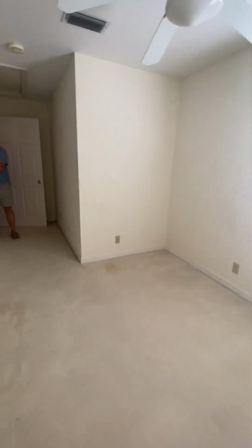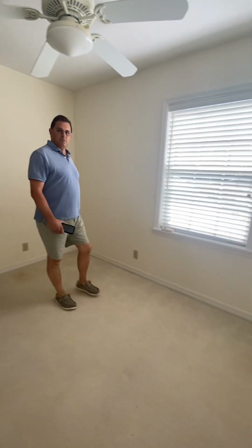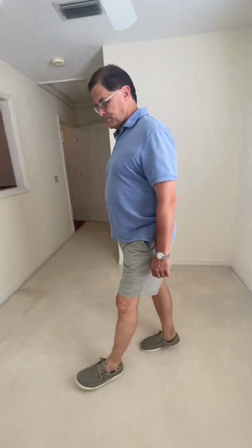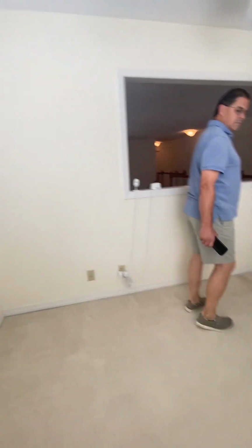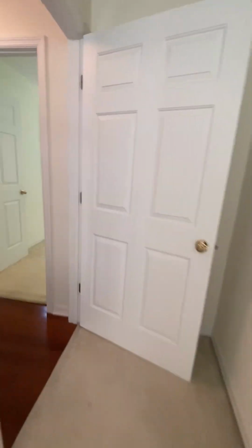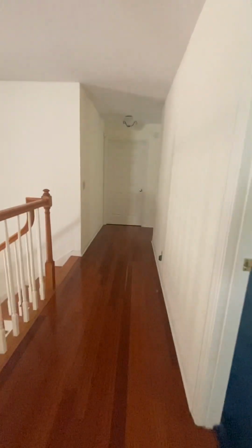Here, honey, will you come in the sewing room? So this is Carlos inside the sewing room. So, yeah. So that's the house, and then we're going to send another video where we'll show you the garage and the outside.